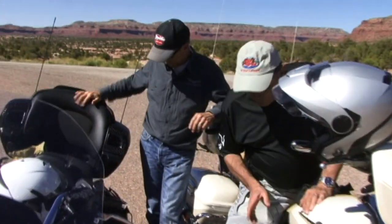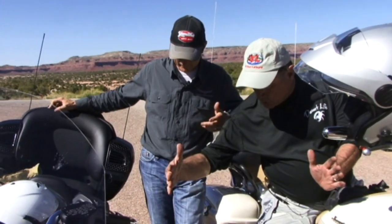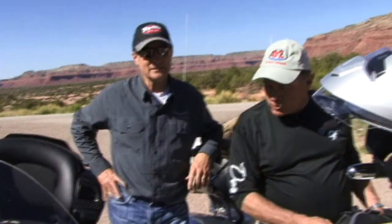So Russell, let's start with what makes these two bikes different. The first thing I noticed is your motor is much more skinny than this one. This one has 4 pistons, this one has 2 pistons. Is one more torquey than the other? Yeah, it's a lot more torquey. In fact, it took me a while to get used to riding this bike.